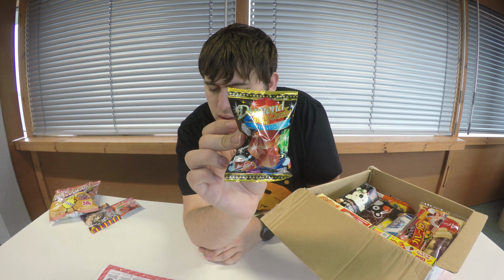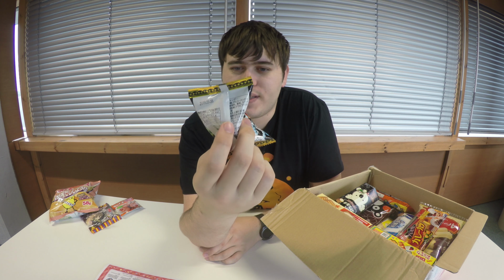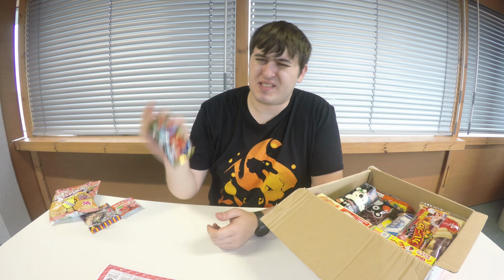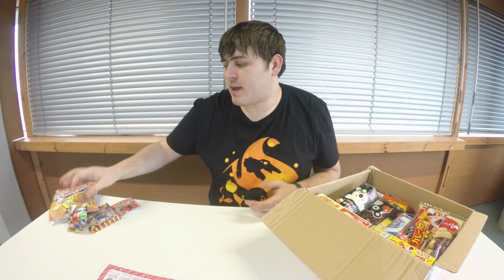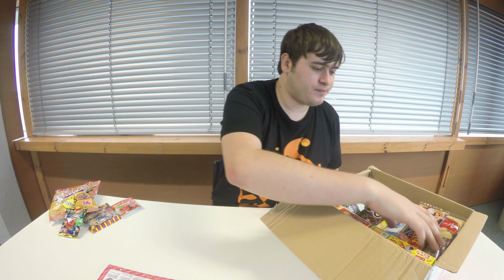We've got a diamond ring candy. I think that we had one of these in last month's box, so I'm not entirely sure that this is a new item. I've seen several of these before. I swear we used to get things like this in the UK. That's cola flavoured. They're nice, like lollipops, really.